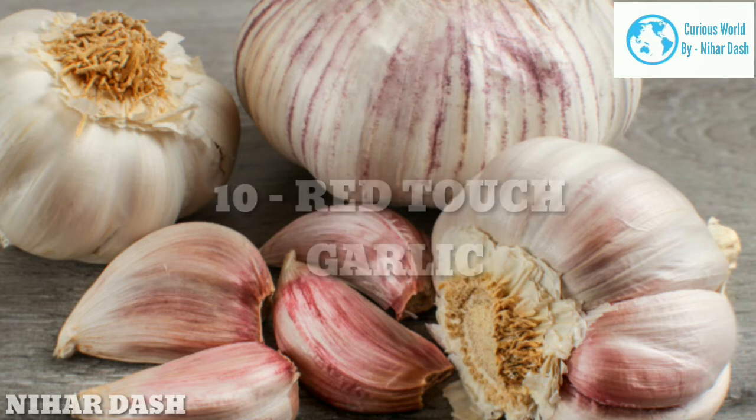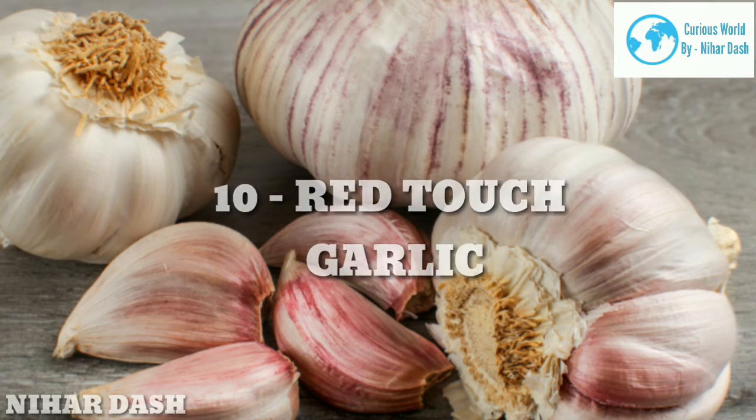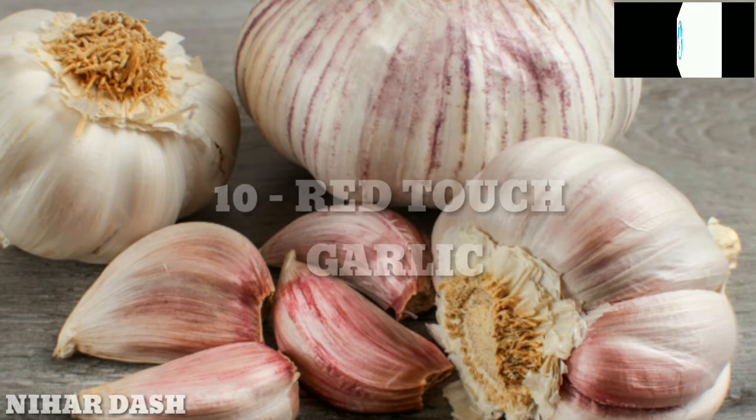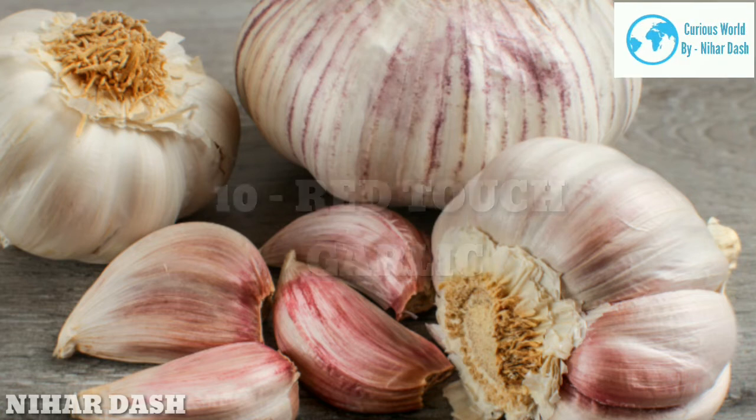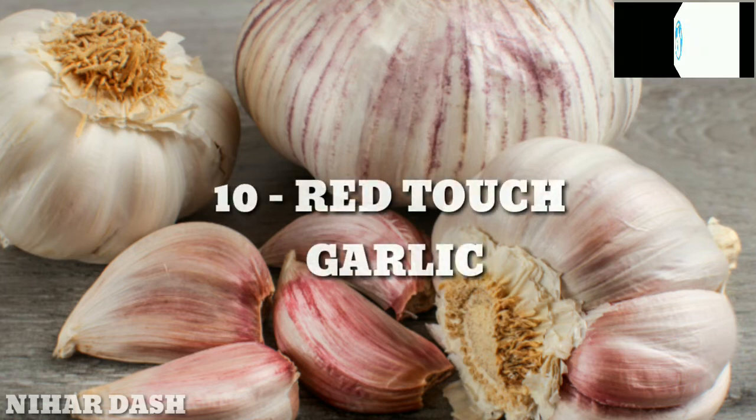This garlic matures early and growing the stalk should not be complicated. You can start during autumn and expect a harvest during the spring season. Its roots will expand to their fullest in cold climates. Water in an interval of 3 days.